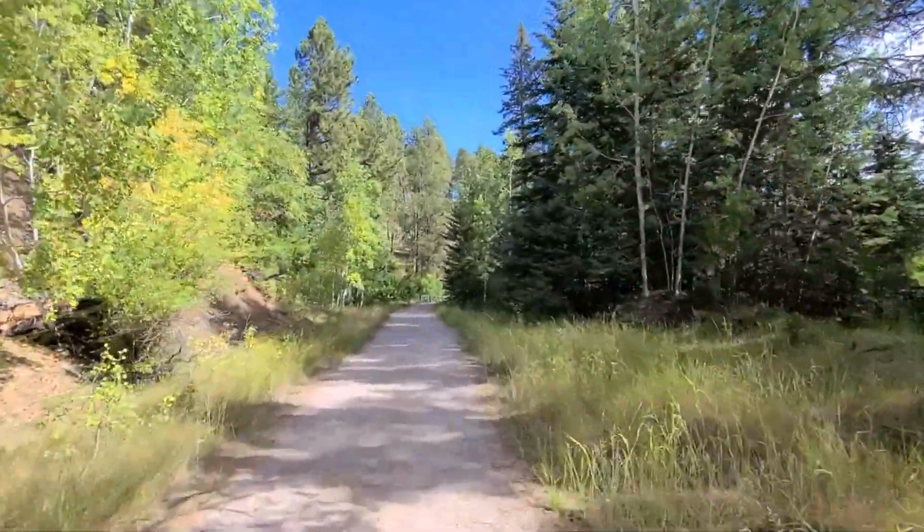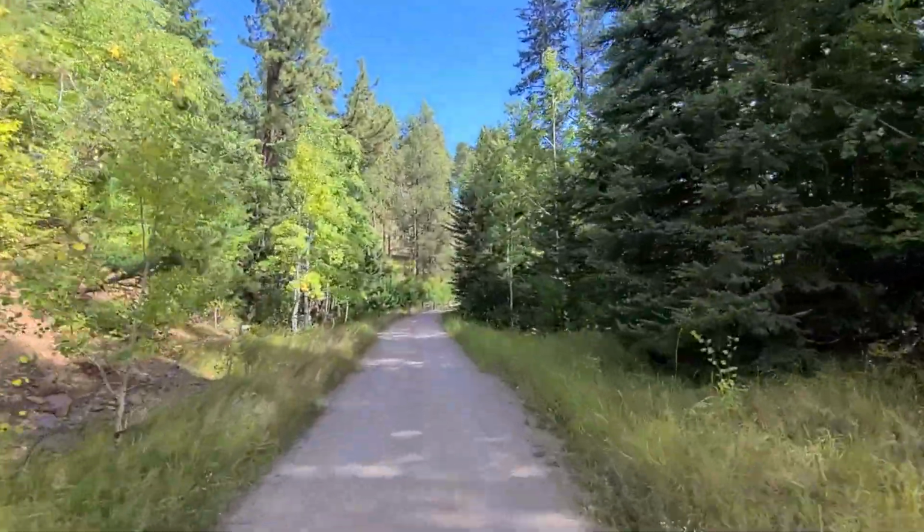We've often done the part of the trail between Mystic and Rochford. It's relatively flat. There's still some ups and downs, but it's not as severe as some of the other parts of the trail. So it makes for a mostly relaxing biking, fall-looking experience.